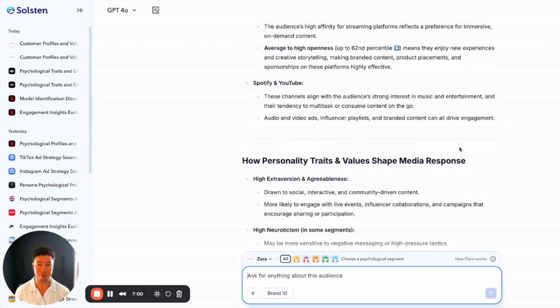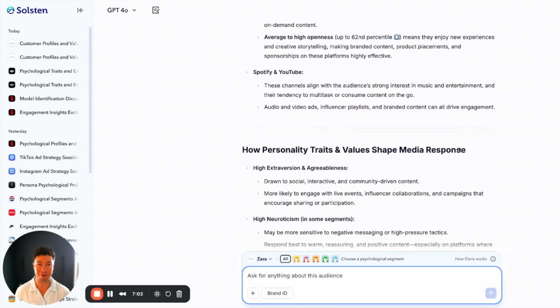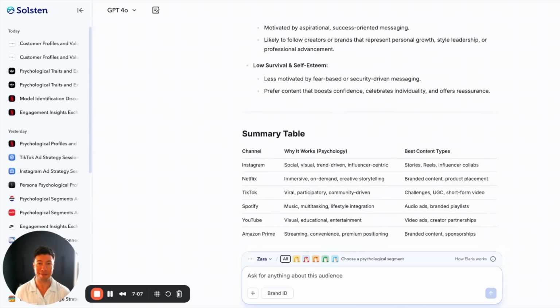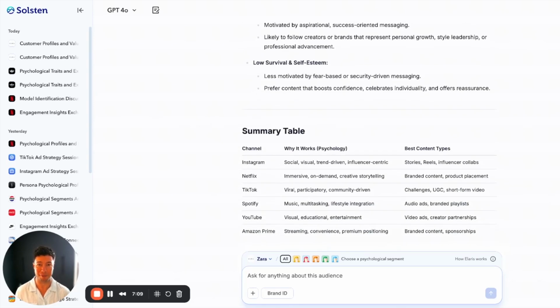Then it tells how personality traits and values shape media response. Here's a nice summary table so you can see this in an overview.